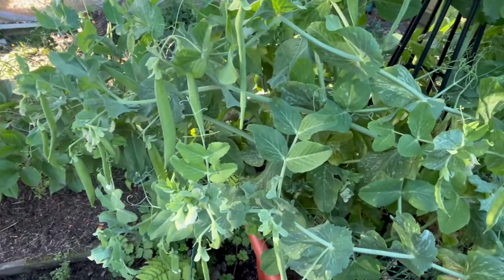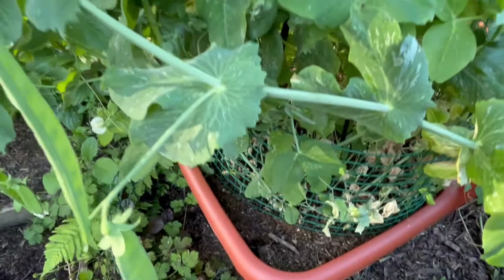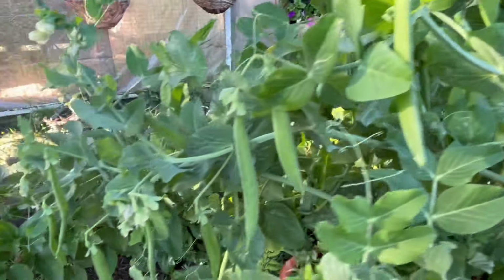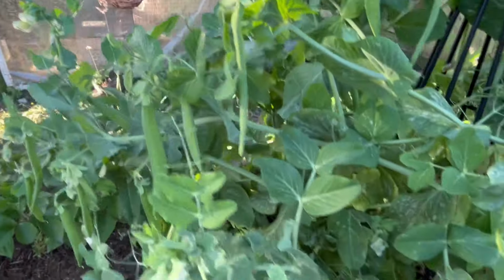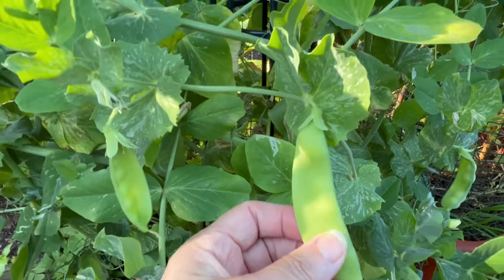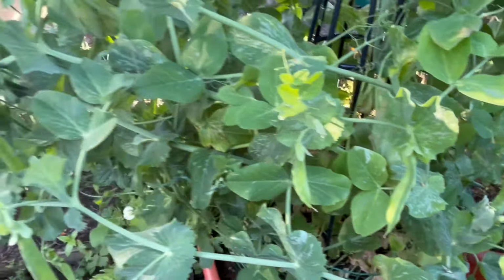These are the Hurst Green Shaft that I'm growing in a pot up a little obelisk. And they're a bit dangly over, but yeah, I'm getting lots of peas here. Not quite ready yet, but coming along nicely.